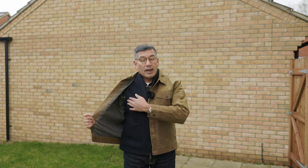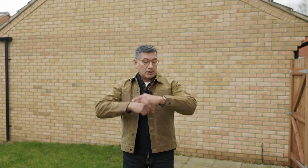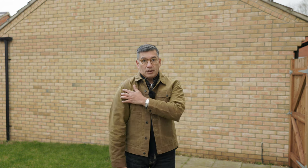Okay, this is how this Filson Tin Cloth short lined jacket fits. Underneath I wear a heavy gilet, a wool gilet, and flannel, and a heavy short sleeve. Outside it's 5 degrees Celsius, not Fahrenheit, Celsius, it's raining, and it's fine, there's no problem. The length is to my hips, and the sleeves and shoulders sit really well. Remember, this is size large.